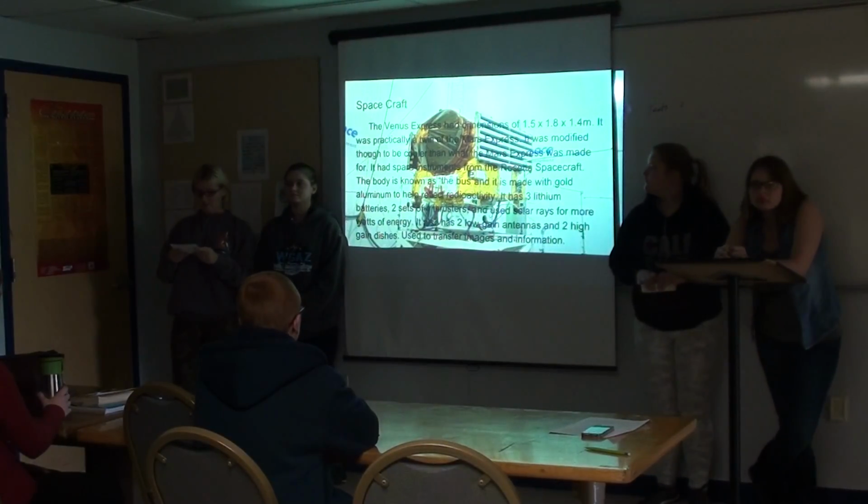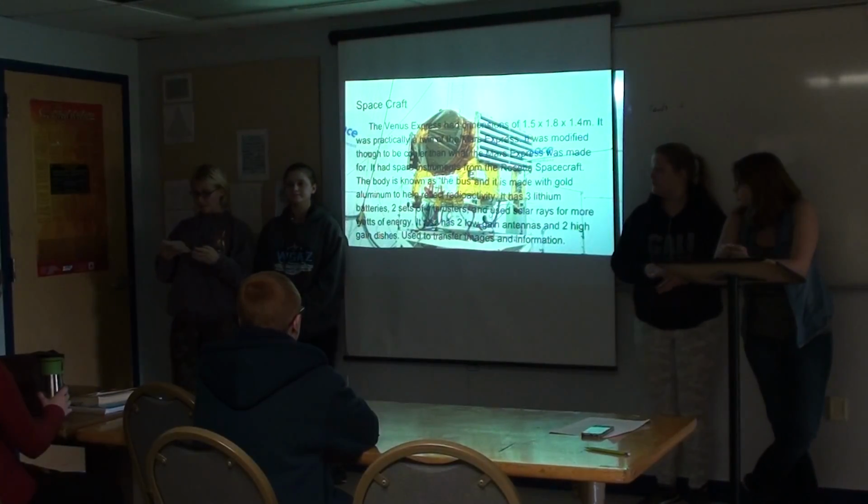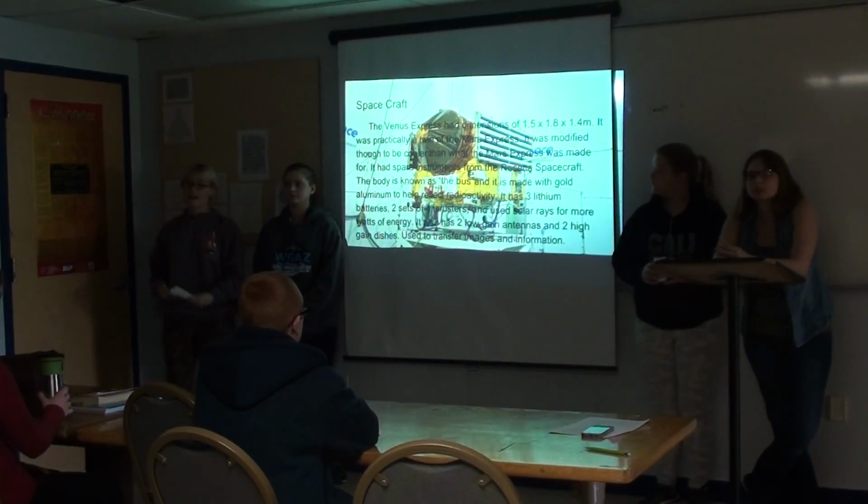The body is known as a bus, and it's made of gold aluminum to reflect radiation. It has 3 lithium batteries, 2 sets of 4 thrusters. It has solar arrays to create more watts of power. It also has 2 low-gain antennas and 2 high-gain dishes to bring information back and forth.